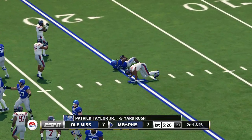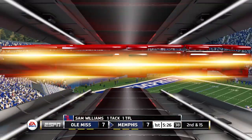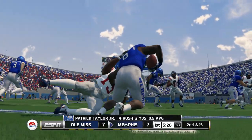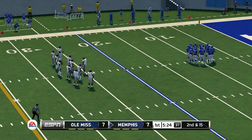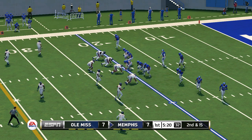Brought down at the 20-yard line. The penetration by the defense was so good on that play that it didn't matter who the ball carrier was. Anyone would have been brought down for a loss. Second down, and they've got 15 for the first down. Ball on the 20-yard line.